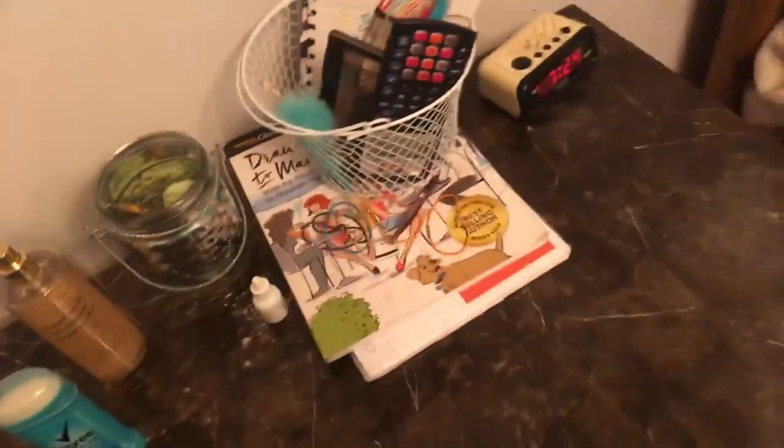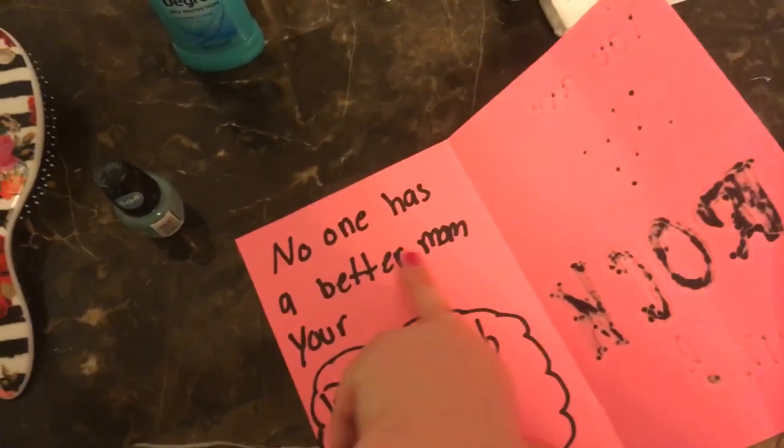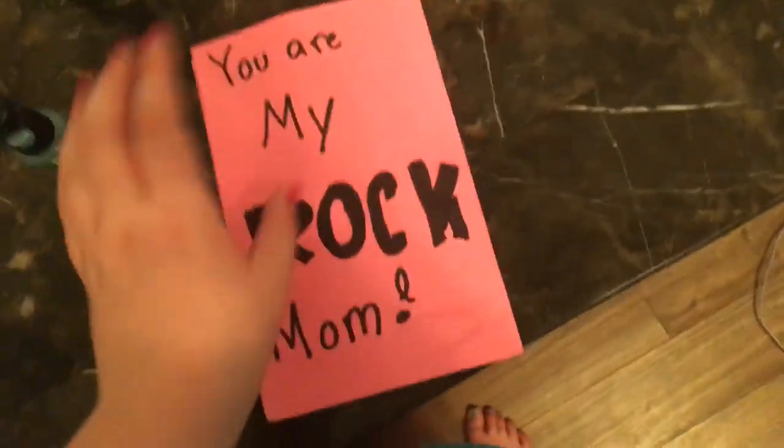We keep our stuff in here together because it's only a two-bedroom house. So we have, "You are my rock, Mom," and she just kept this in here because she spends most of her time in here. And it says, "No one has a better mom. You're the bomb, Mom. Love, Kayla." This was from this Mother's Day. So yeah, it really sucks, but whatever.